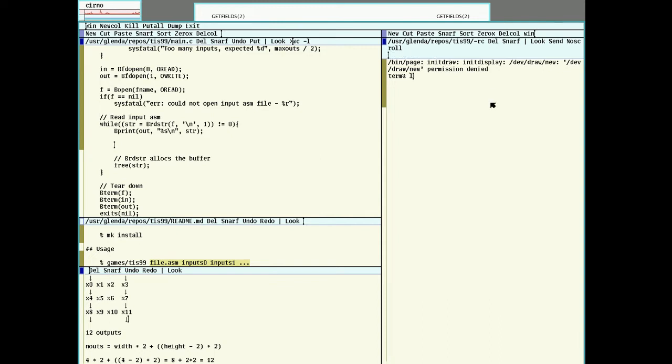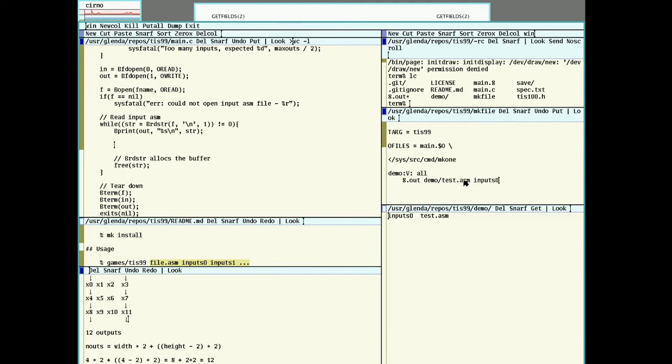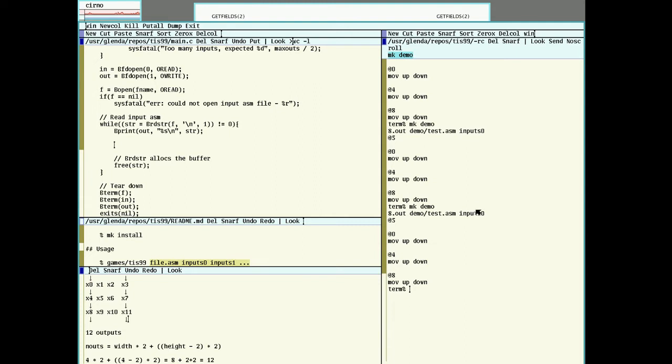I'm just gonna make this a make target. We're gonna make it a virtual target that relies on all. Demo slash, I don't remember what demo has. We have test.asm and input 0. There we go. It should just work, right? Yeah, okay. So now I can just... there we go. My function key is being a bit weird today. I don't know why. So now we can just do this. Easy every time. Formal proof for man-p? I don't think so, bucko. Let's see you write a formal proof first, bitmapper.